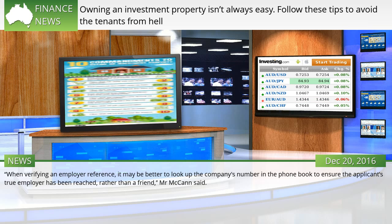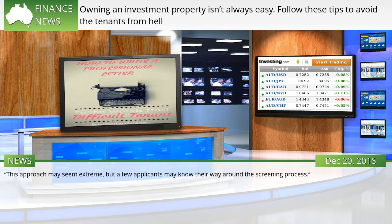When verifying an employer reference, it may be better to look up the company's number in the phone book to ensure the applicant's true employer has been reached, rather than a friend, Mr. McCann said. This approach may seem extreme, but a few applicants may know their way around the screening process.